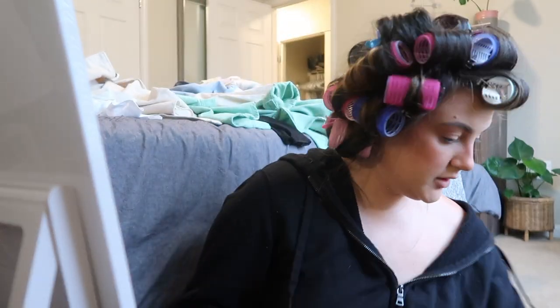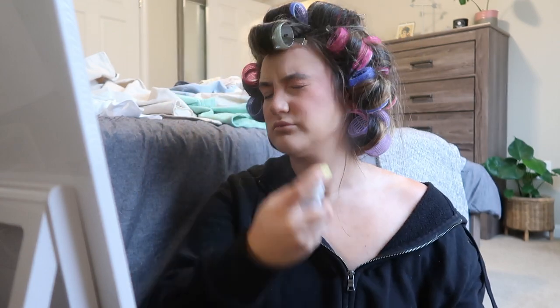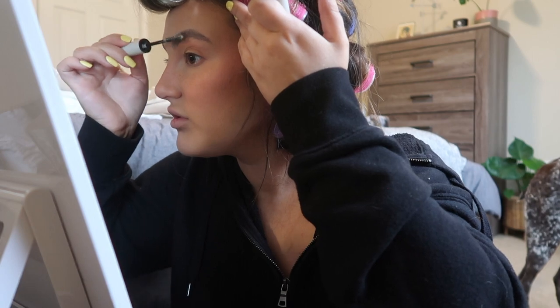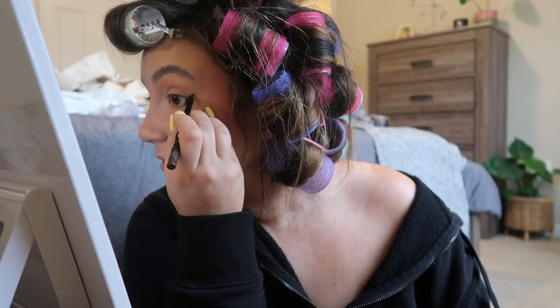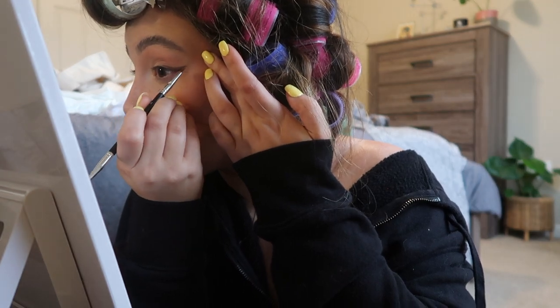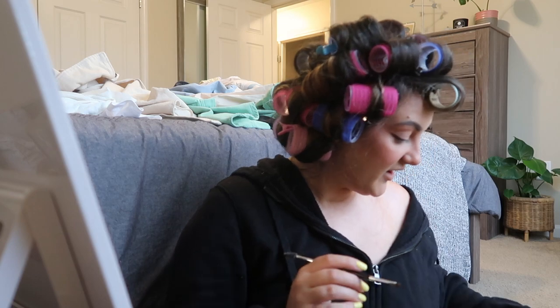Okay. I'm gonna take my Charlotte Tilbury Airbrush Flawless Setting Spray. Set my face really quick. Do I want to do a wing? Not particularly, but just gonna, with a little brown kohl pencil, do a smudgy wing, I guess. I don't know. Y'all, I have no freaking clue what's happening on my face right now.